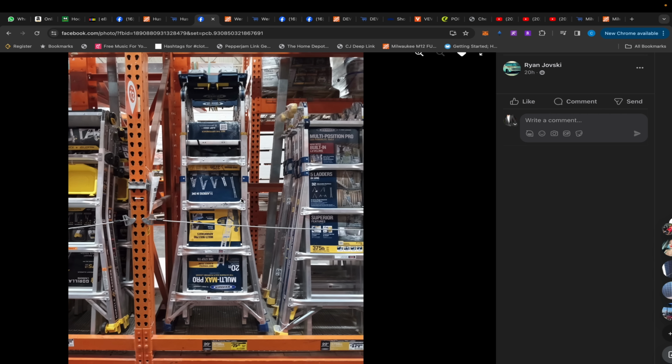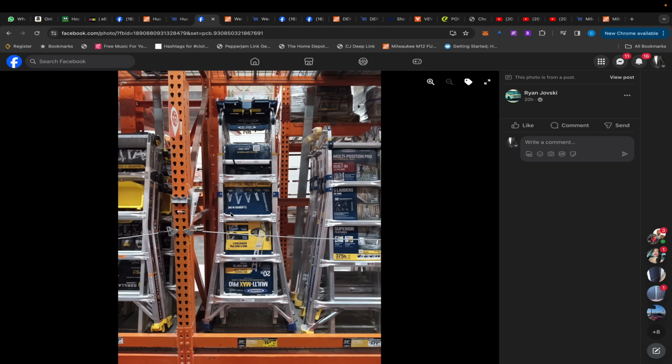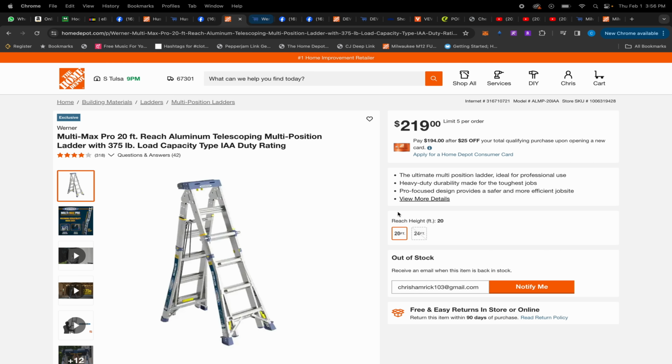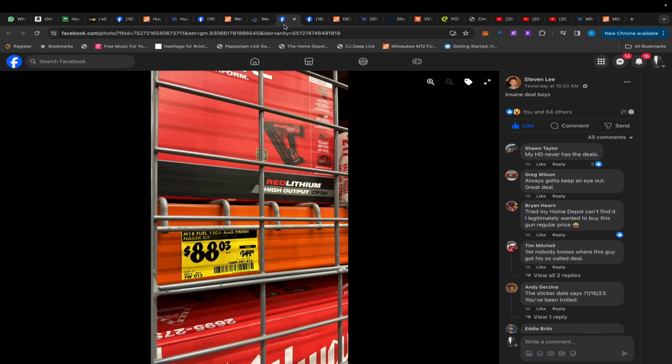I recommend you have these types of ladders, but just keep in mind, when you're trying to extend it all the way up to 20 feet, this bad boy gets heavy. Super heavy. But this thing is only $75. That's crazy. Marked down from $299 to $75. I've never seen a ladder that cheap. Again, we have the listing here. Again, out of stock. And then I have the Brickseek link. I'm going to do that for everyone. So let's just keep it with the Facebook posts now.